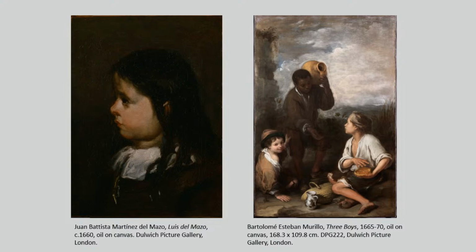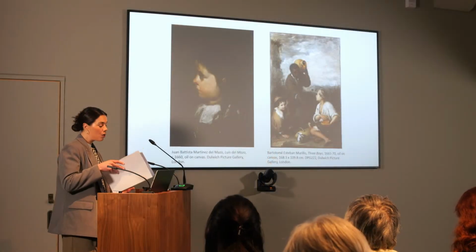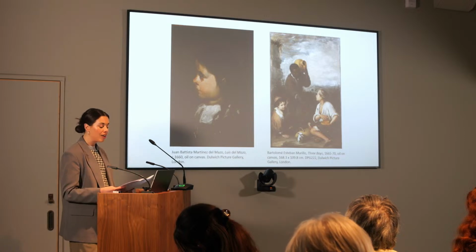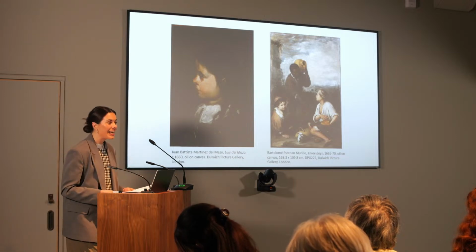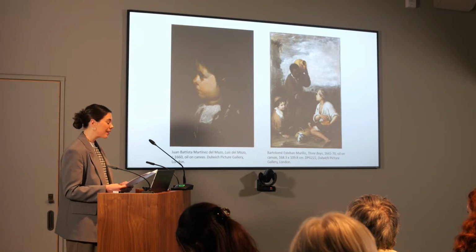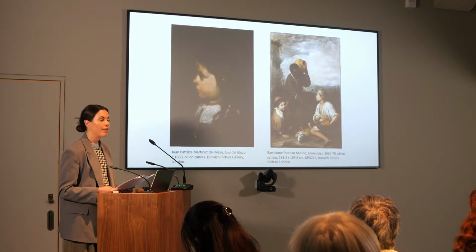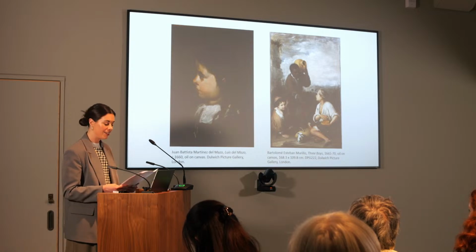The choices of the paintings to be borrowed by the Royal Academy also reflected the particular preferences of the committee who were selecting them. For example, in 1830, among works attributed to Hobbema, Ruysdael, Poussin and Veronese were two Spanish works. One was Portrait of a Boy, which was then attributed to Velázquez, today known to be by Velázquez's son-in-law, Juan Bautista Martínez del Mazo. And the other was Murillo's Three Boys, showing a young water seller waiting for payment from two mischievous seated children.